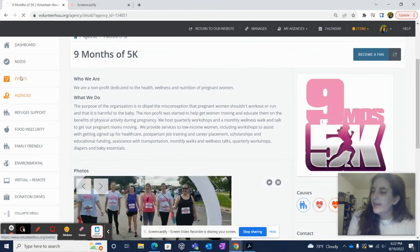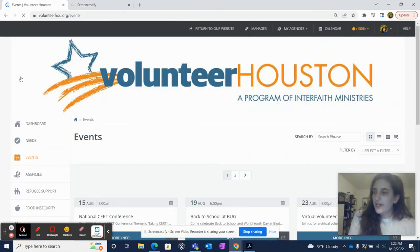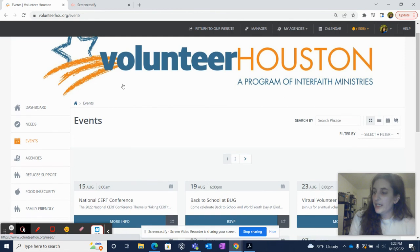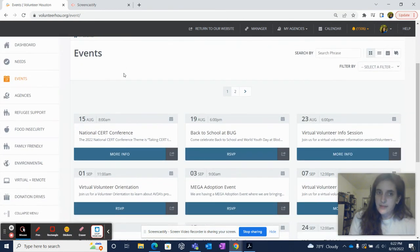Events. Finally, there's an events sidebar on the left. This will show you a list of free community events that are open to the public that you, your family, and your friends can attend.